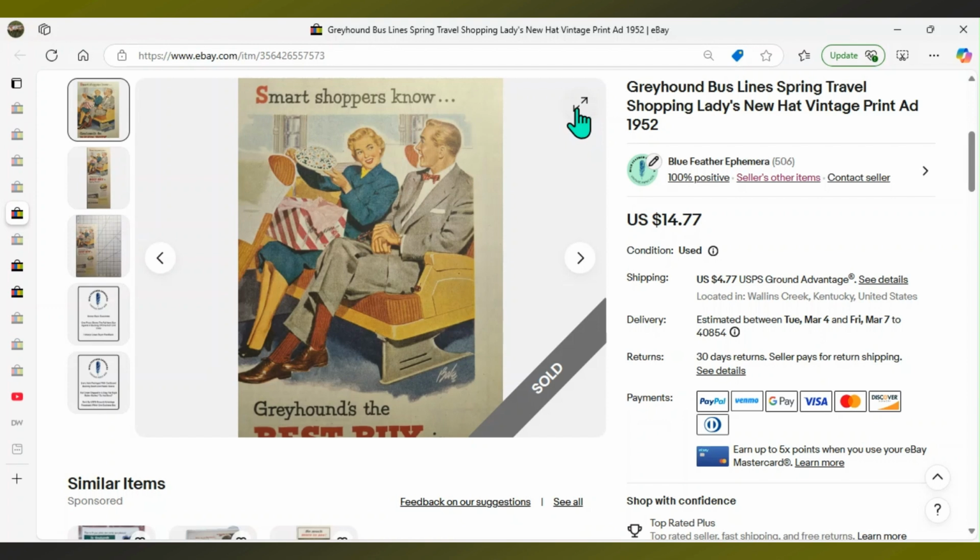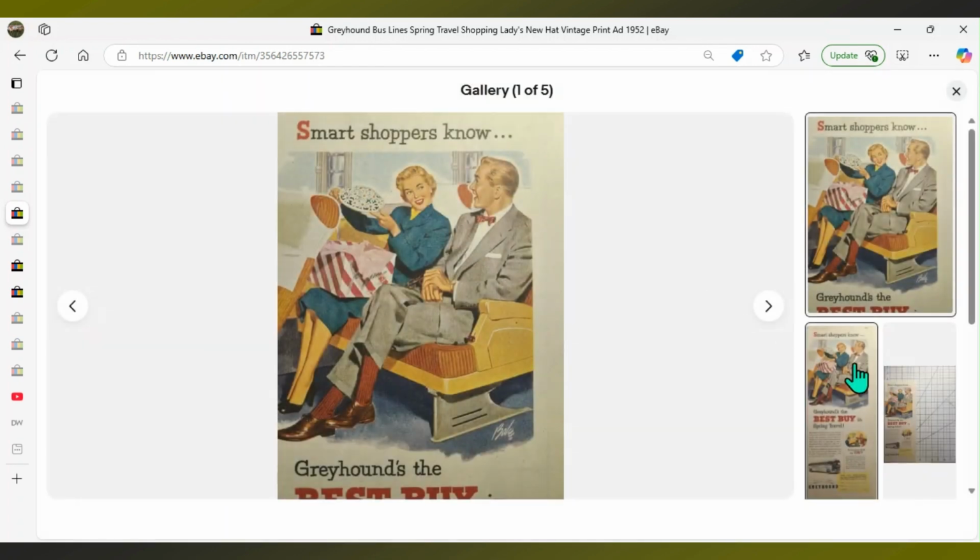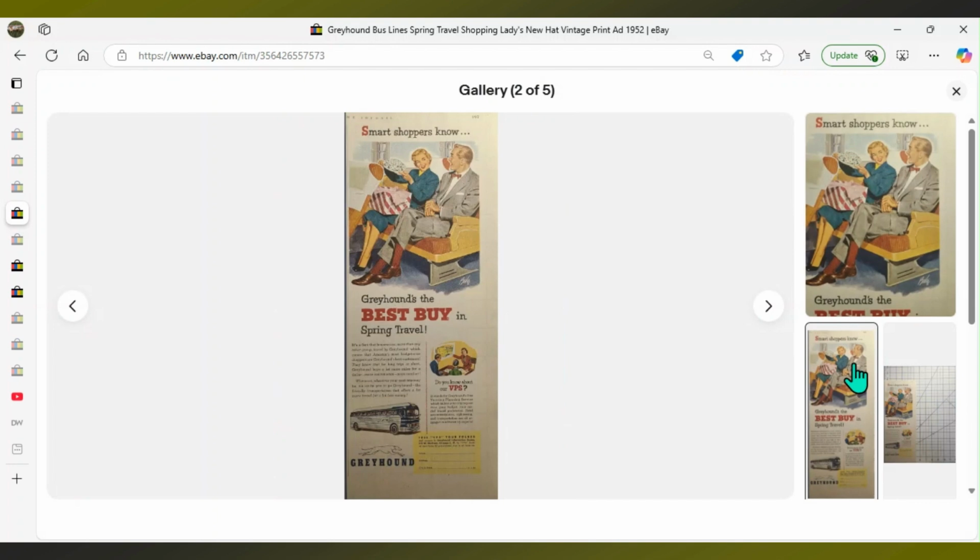I've got two quick personal stories to contribute to the discussion of this ad right here. I'll make it quick. 1952 Greyhound bus lines. It says smart shoppers know Greyhound's the best buy, and it talks about spring travel. This lady is showing off her shopping purchases. I just used the top portion of the ad as the primary photo because the art is just great on that. And we'll zoom in and take a look at the whole ad right here.